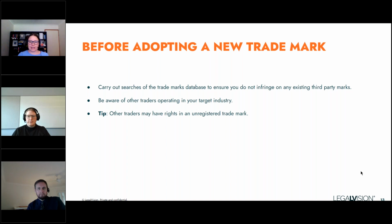Now, bear in mind that Australian law recognises rights in unregistered or common law trademarks as well. So these are marks that have been used in the marketplace, but perhaps not formally registered. Now, these marks won't be raised by an IP Australia examiner during examination of your application because examiners focus on the trademarks register. But these unregistered rights can still be used by a third party to bring an action against you or to oppose your application.